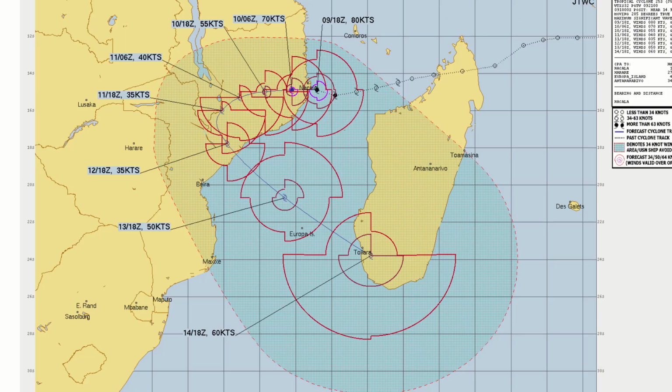There's still a lot of time for the storm to do its thing, and how strong will it be when it emerges off the coast? We don't know yet. JTWC thinks that it might be up to Category 1 strength. You can see at day 5, forecasting 70 miles per hour. We've gone with a little bit lower, which is more in line with the models, which we'll see in just a minute. But all eyes right now are on northeastern Mozambique.